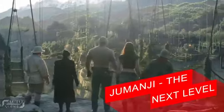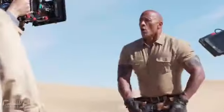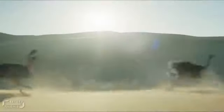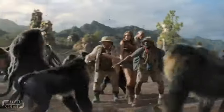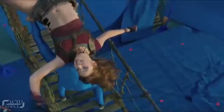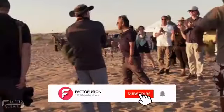At number 5, Jumanji: The Next Level. There's always a feel-good factor whenever we watch the Jumanji series of films. The visual effects in it ranged from a herd of ostriches attacking the characters to giant anacondas, hippos, horses, and the not-so-happy mandrills. To create this visual masterpiece, almost 5,000 VFX artists were hired by the various VFX companies.